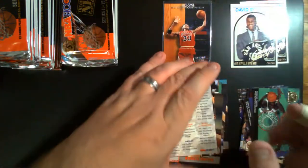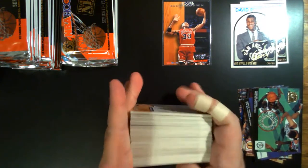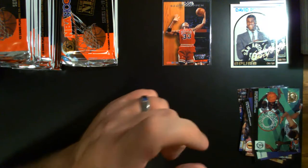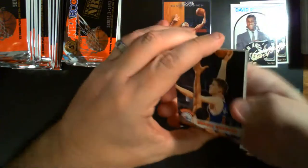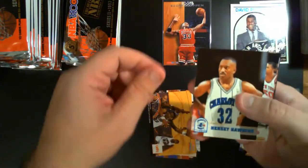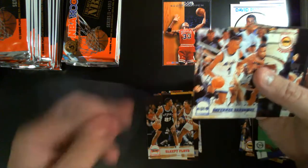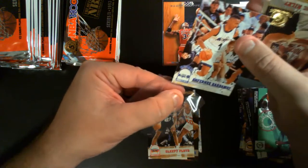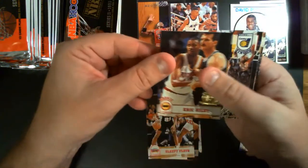Geiger, Riley checklist. We're going to see a lot of dupes with this being such a small base set. Sean Bradley, rookie, PJ Brown, Chris Gatlin, Larry Nance, Hersey Hawkins, Sleepy Floyd. There's Anfernee Hardaway's rookie, Penny. Eric Riley, parallel.